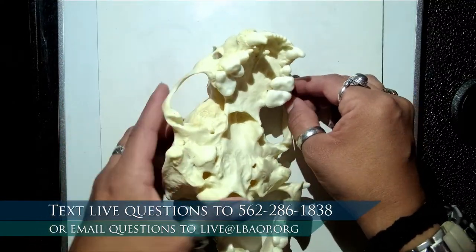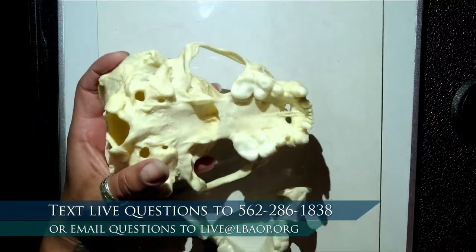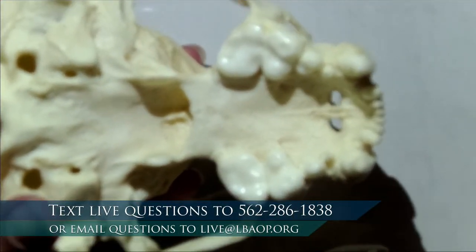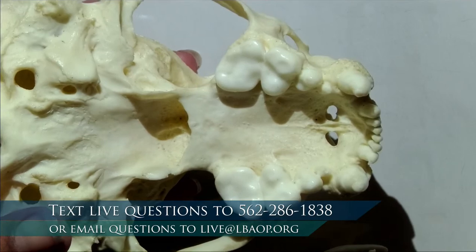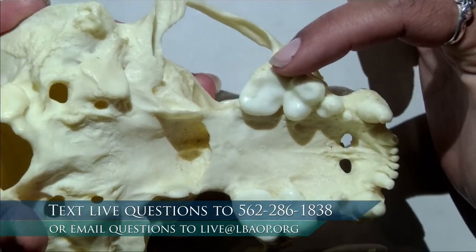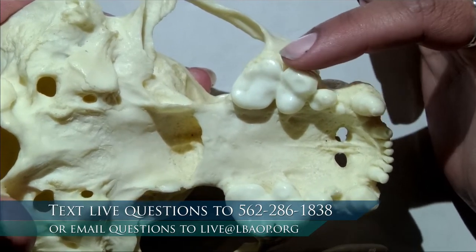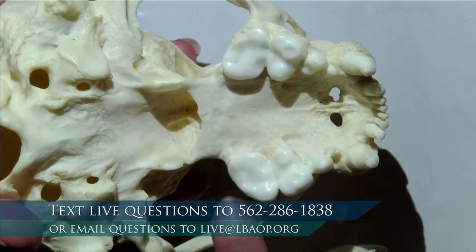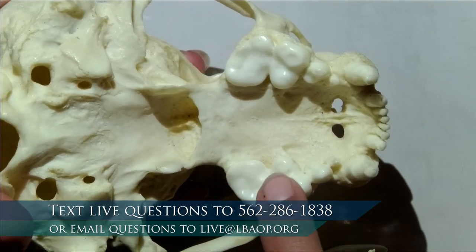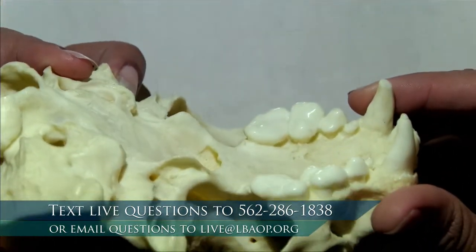But if we look even closer, and I'm going to zoom in just a little bit. This is their top jaw here. Let me get, there we go, nice and focused. Now here we are, check out these back teeth. Look how wide these are. To me, they almost look kind of like gum, like chewing gum. They're really wide and they're kind of flat. I'll show you the side too.